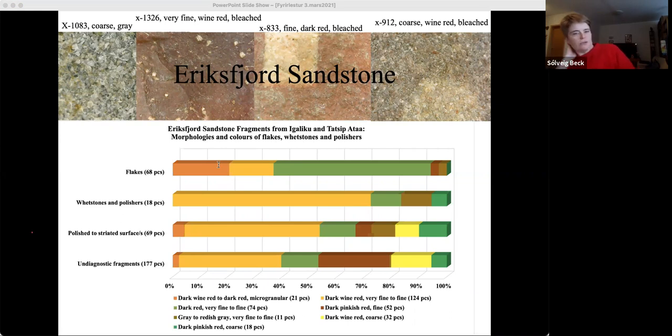The Eriksfjord sandstone, the majority, if not all of the sandstone in Eriksfjord, is in varied shapes of dark pinkish or wine red, often with flecks of bleached white, alongside a few gray sandstone finds that often also have hints of red in the fine matrix. The grain size ranges from microgranular, where individual grains in the stone cannot be seen with the naked eye, and the stone is almost jasper-like, to moderately coarse, where grains are clearly visible and up to 1 to 2 millimeters in diameter. Most commonly, however, the sandstone is fine and well cemented with a grain size below 0.5 millimeters.